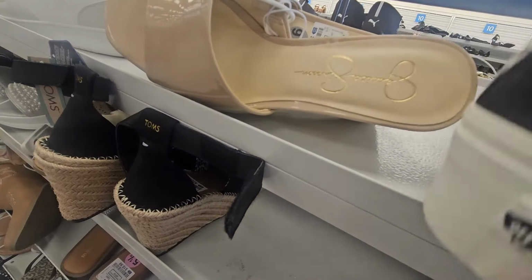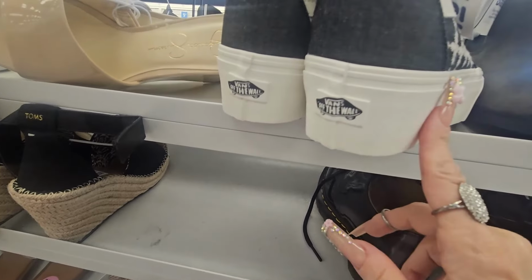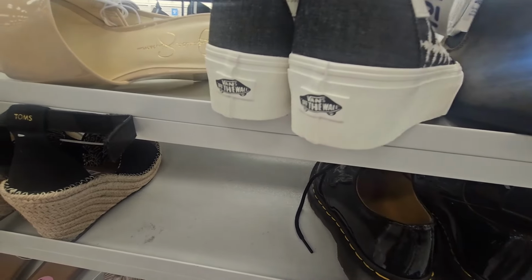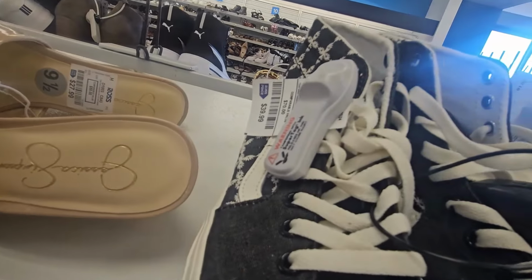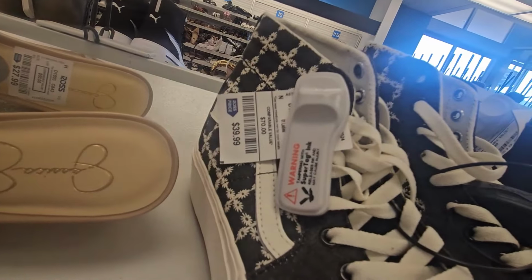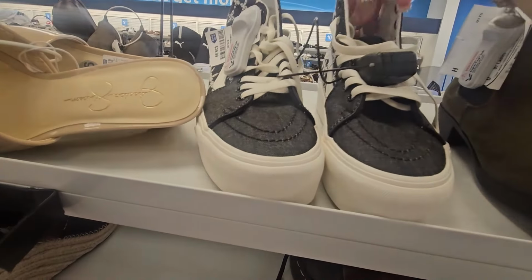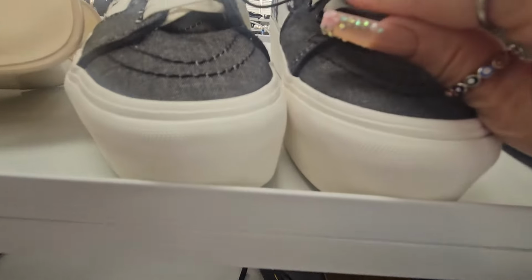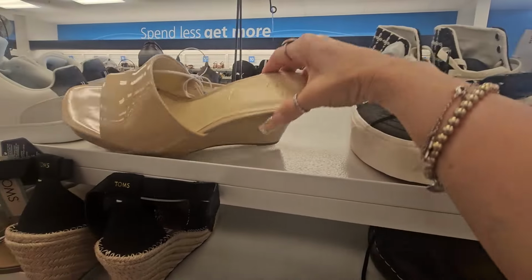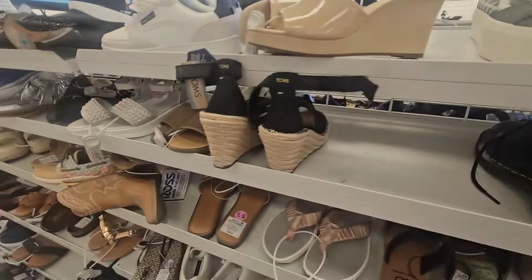I think this is Vans. They're more of a higher platform kind of thing, and I think they were so cute. I know they're really, really comfortable. They were here for only $39.99. And I think they're so cute with jeans, even with a short skirt. You will look really stylish. They also have these wedges right here from Jessica Simpson's.